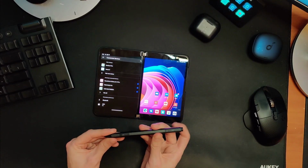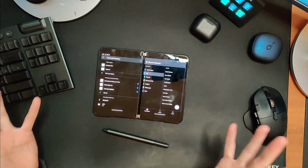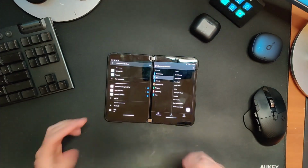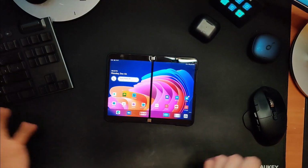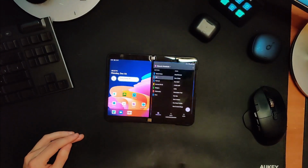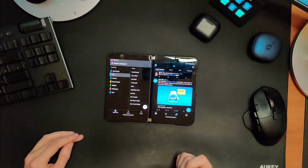Let's click on the button. And there's OneNote. Holy crap. I know that this shouldn't be something that I'm super impressed with, but that's pretty good, right? And it opened it up in the appropriate open screen.